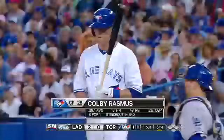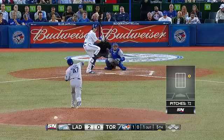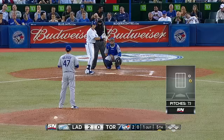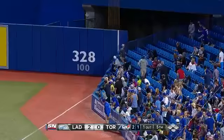Colby Rasmus, he struck out his first time up. It's interesting that you were talking about Aníbal Sánchez, because I was just thinking about him. I was like, I know there's another pitcher that the Marlins have that we saw last year when we went down there, and he's no longer there. Who was that? And it's Sánchez, so they got rid of their whole team. Ripped down the right side, but just barely foul as Rasmus made a bid for extra bases.